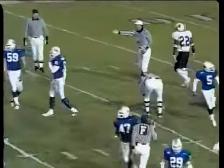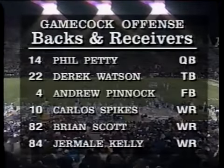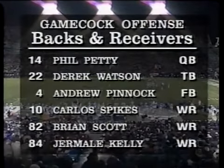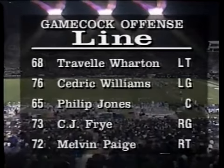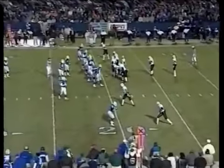It's a cool evening in Lexington, Kentucky. Temperatures at game time around 45 degrees. There's your starting lineup. Carlos Spikes is starting in place of Atkinson, having a good week of practice. And Travell Wharton, who Coach Holt says is the best player right now on his offensive line, gets the start again. There's Phil Petty.